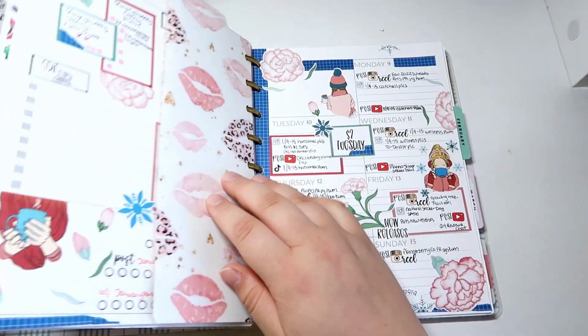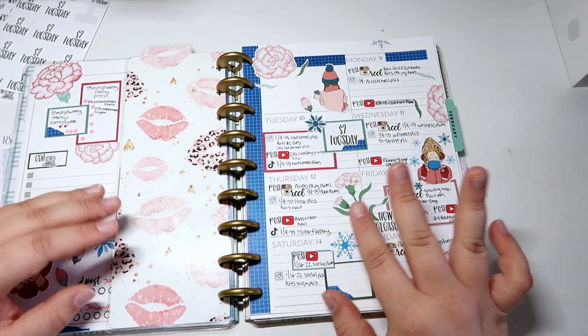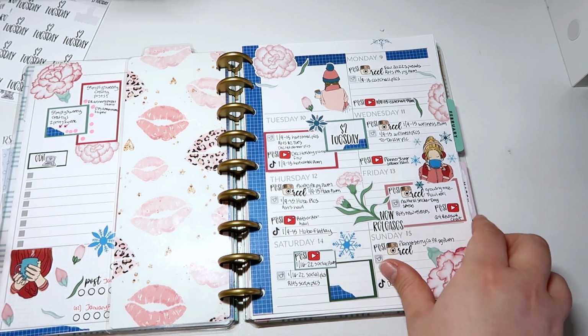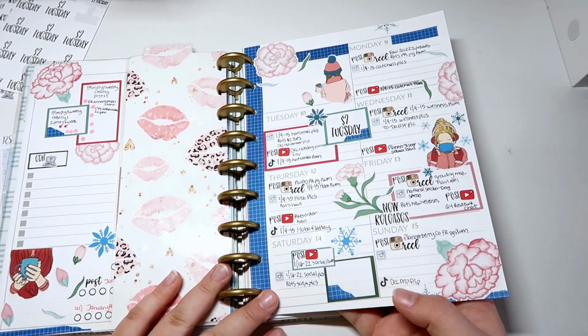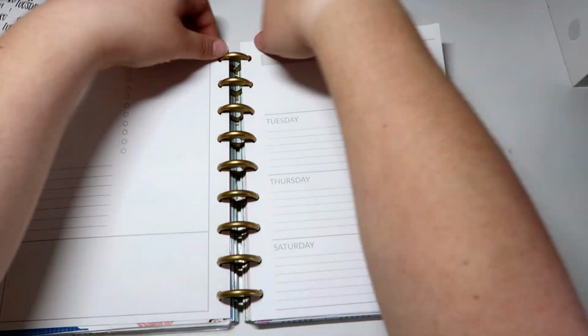So let's go ahead. This is how last week is looking. It is actually Wednesday the 11th, so quite a bit has not been checked off and finished. So this is a fun kit. I really liked this. This was using some ReddHeadStickers items and planning with A designs. But we're going to do this week.